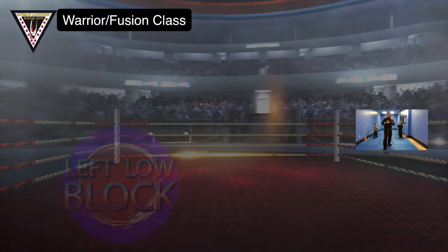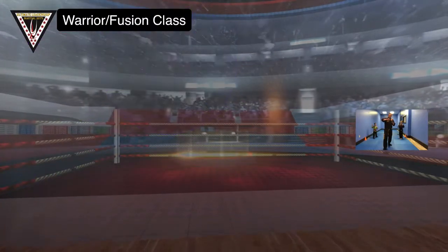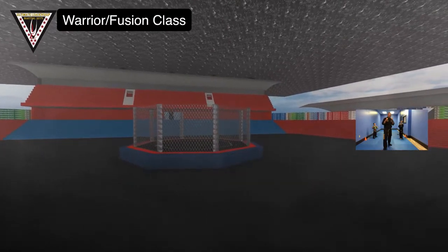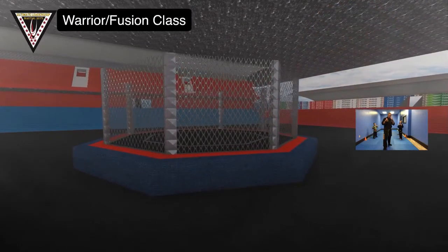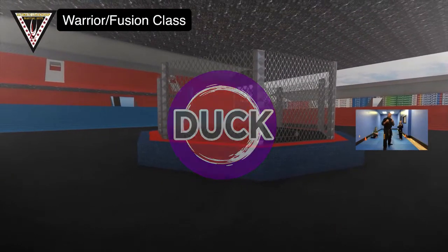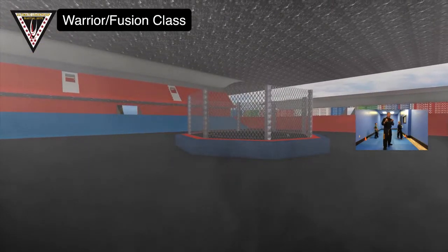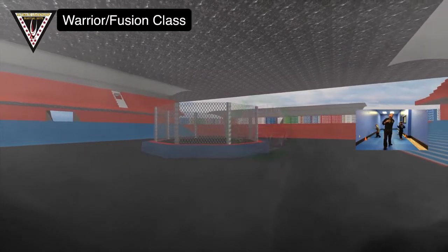Level 6. Left outer forearm block. Right low block. Right outer forearm block. Done. Left outside block. Right outside block. All right, good job, good job.